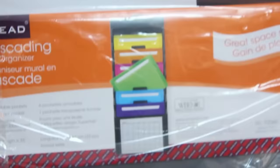There's 2,000 songs built in, and you can plug it into your TV, and it scores you and everything. It's really cool. An organizer, it has folders in it. So all you have to do is hang it on the wall, and you can just slip your folders out of it.